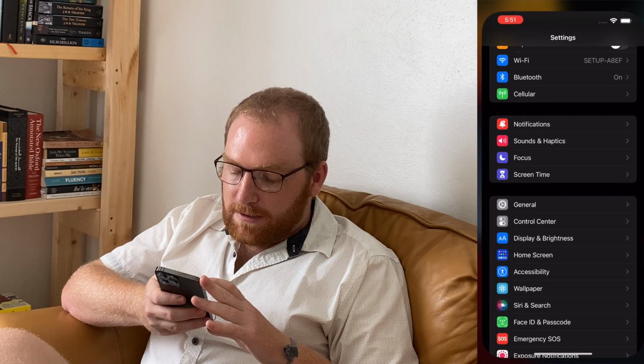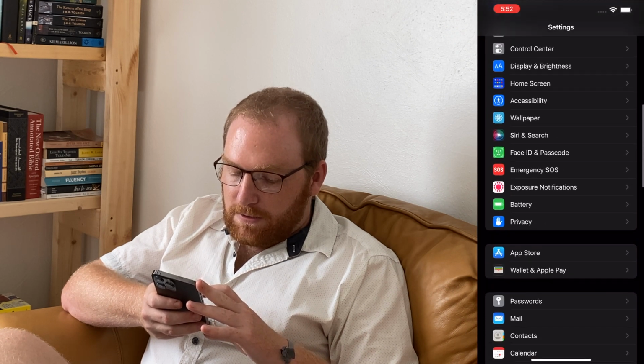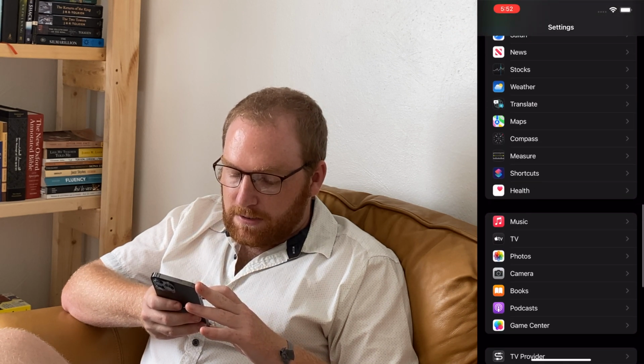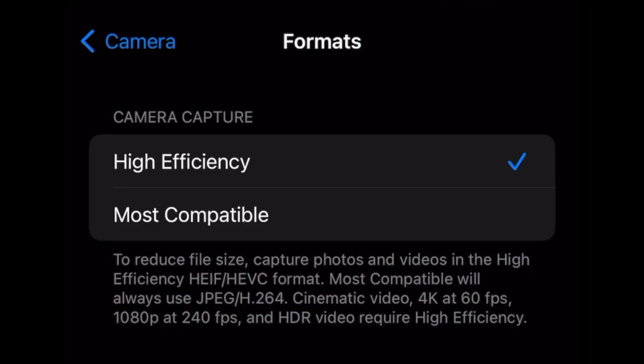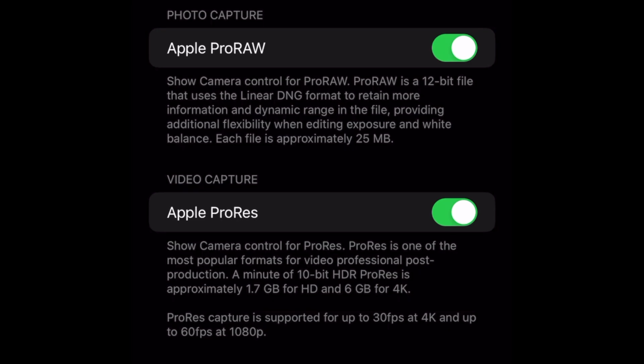To get to the settings, you click on the settings and then you scroll down until you get to the camera. The formats, the cinematic video and 4K at 60 frames per second require high efficiency, so that's what you go with. I'm actually gonna turn off the ProRes. I like the Pro Raw.